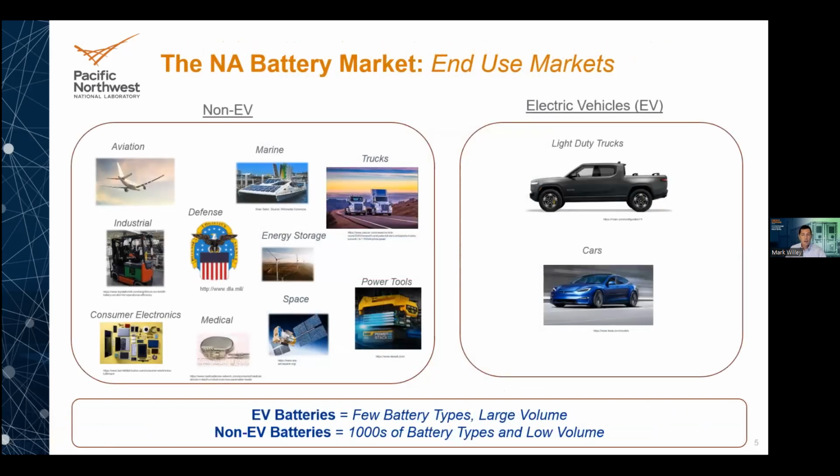In North America. I've shown this slide many times, but I want to make it clear that when we talk about the lithium-ion, lithium metal market, you're really talking about two different markets. You're talking about electric vehicles, which includes light-duty trucks and cars. And then you're talking about all these other markets, what I've said in the past are niche, but really just smaller sub-markets that are not involved with electric vehicles. These are areas such as defense support, energy storage devices, space, power tools, trucks, consumer electronics, and some of these other sub-markets.